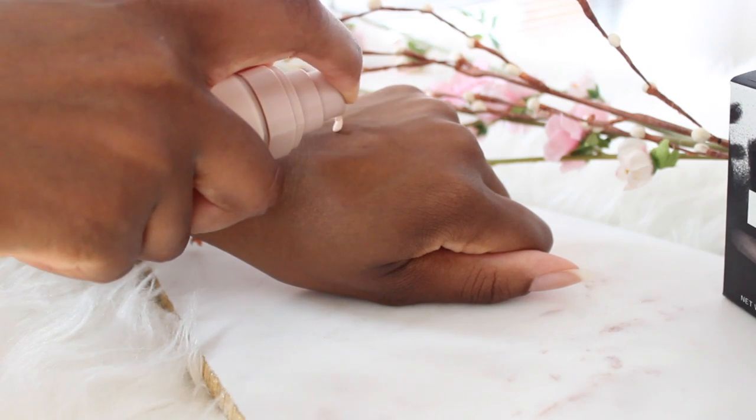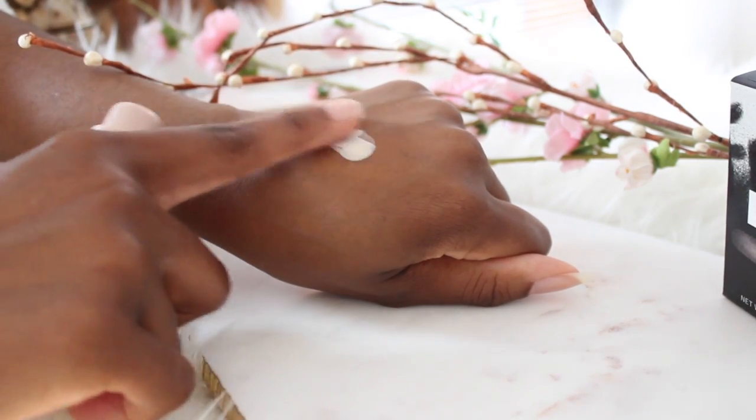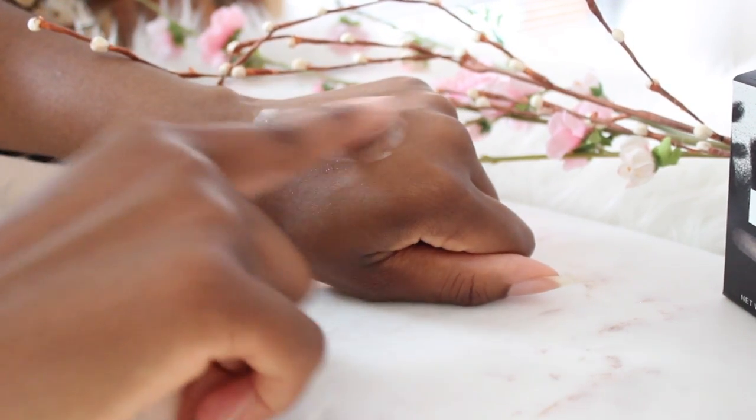Okay, so let's start things off with the primer. It is a shine stopping pore diffusing primer that smooths the way for better foundation application and longer wear with an instant retouch. The colour is like a very blush nude white-ish colour, and it doesn't leave a white cast on the face. So I usually start off with 2 pumps after my regular moisturizer, and yeah, just going to apply this on my face.